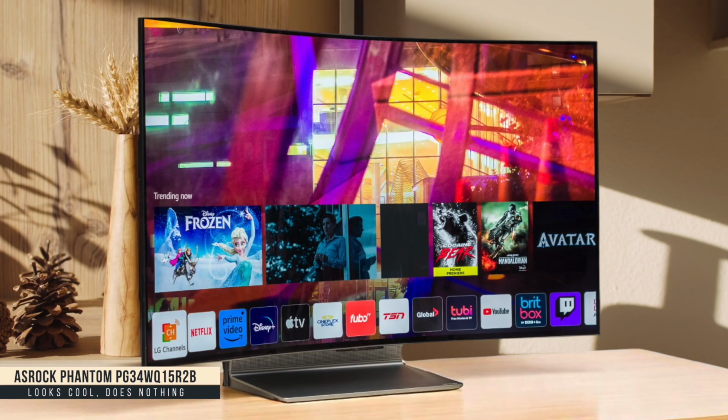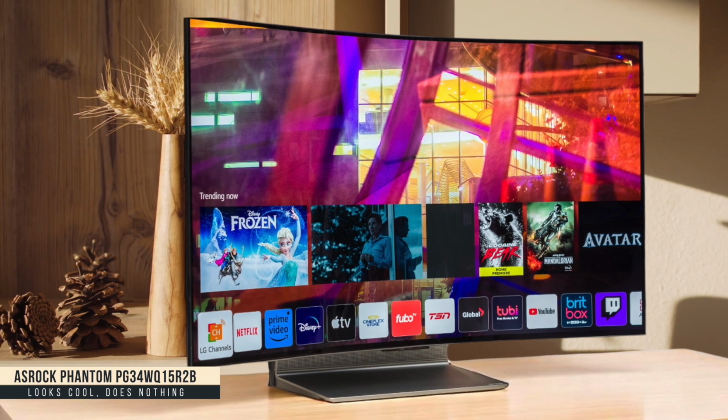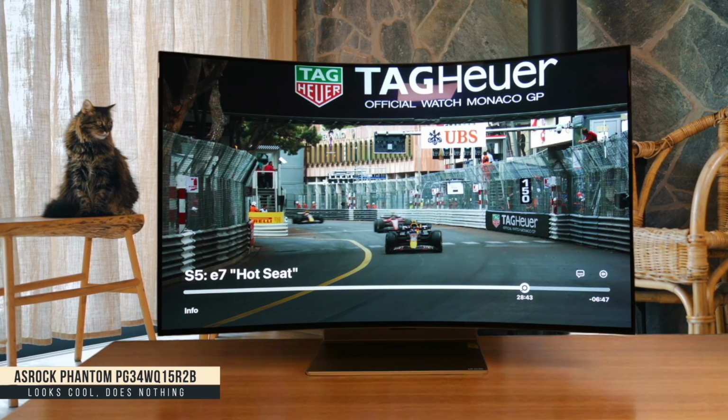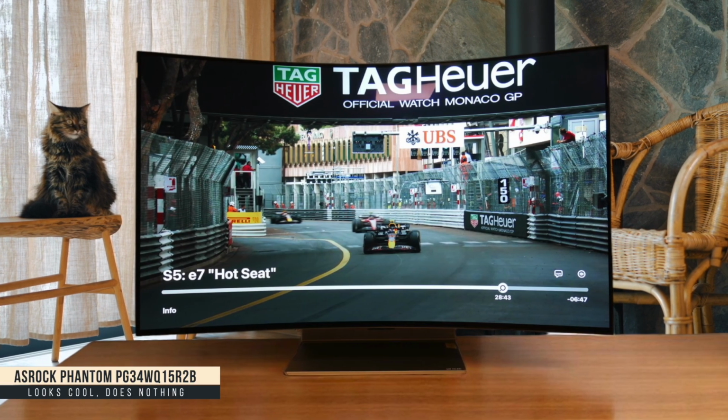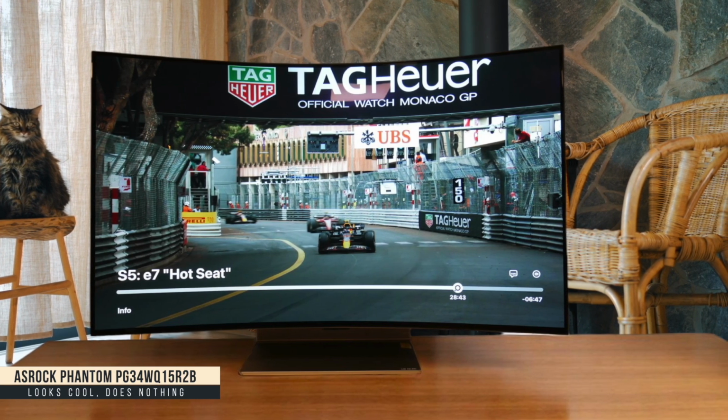However, after the novelty wore off, I realized I was paying a massive premium for a feature I rarely used. The automatic brightness limiter is frustratingly aggressive, dimming the screen unexpectedly during bright scenes and breaking immersion. It's essentially a conversation piece that performs well but costs way too much for what it actually delivers to my daily usage.